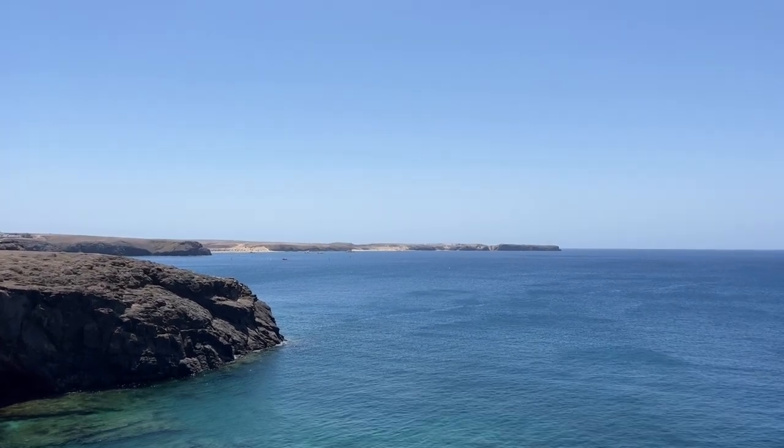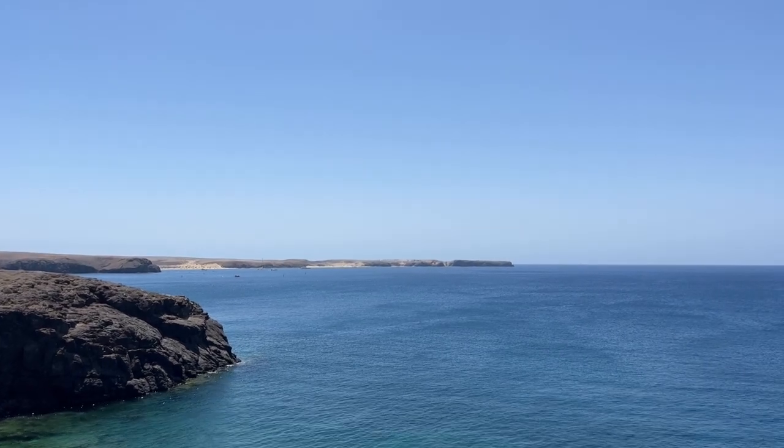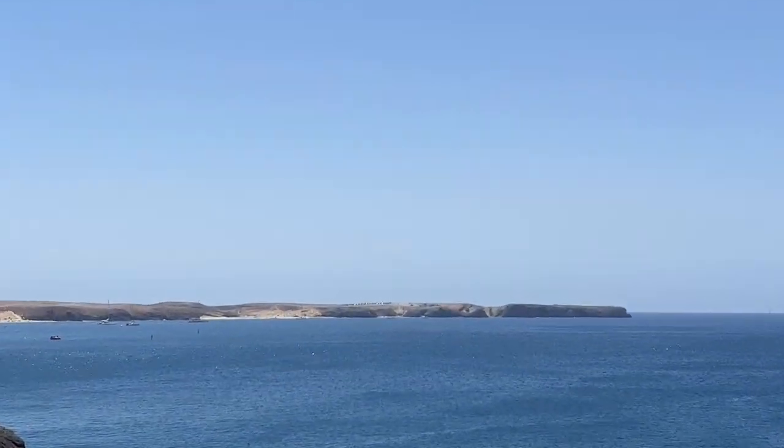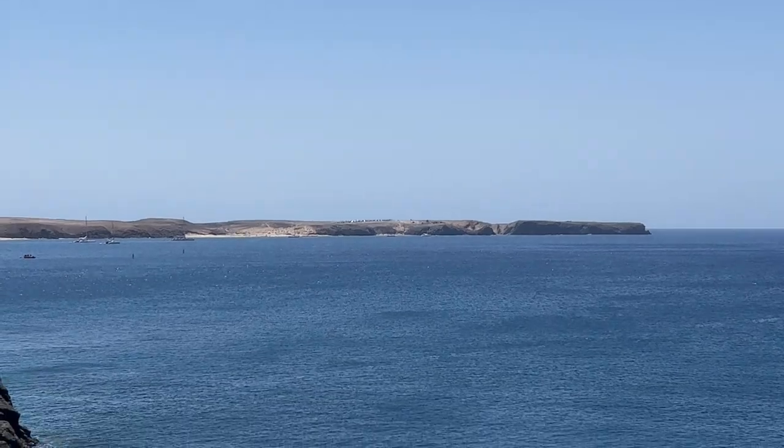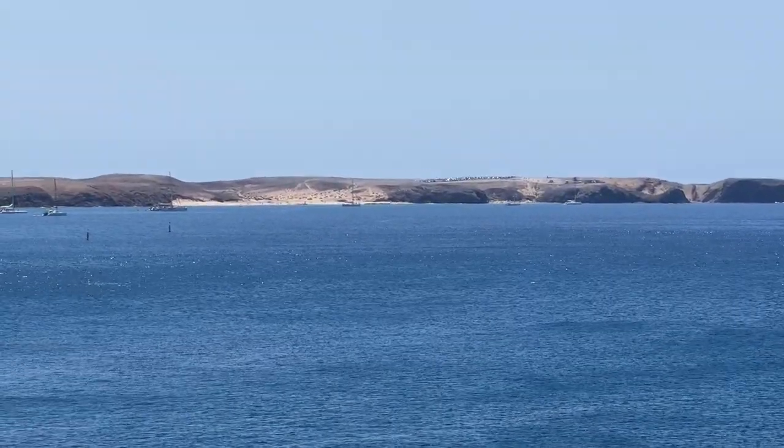I love the way the cars always glisten from the car park there. I don't know whether you'll see that on the video. I might try zooming in. They just glisten in the sunshine.